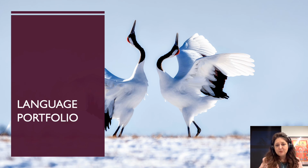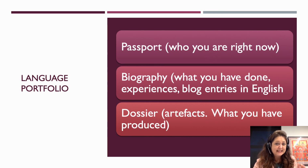So keeping this portfolio will help you track how you are progressing as a language learner. Okay? So a typical language portfolio has 3 parts to it. A passport, which says what you are right now. A biography section, which kind of says what your experiences have been.